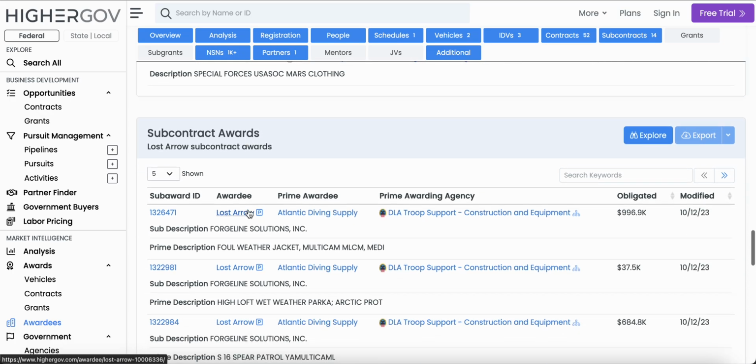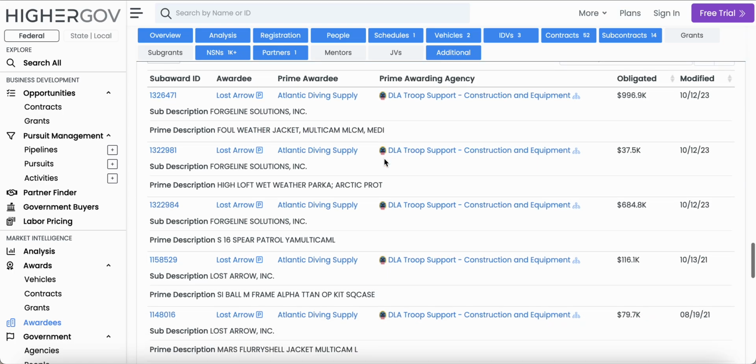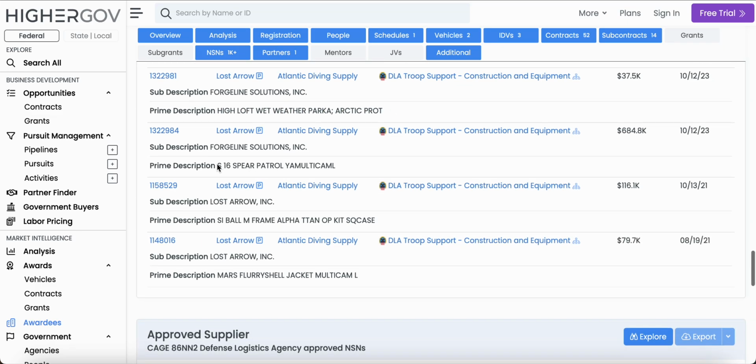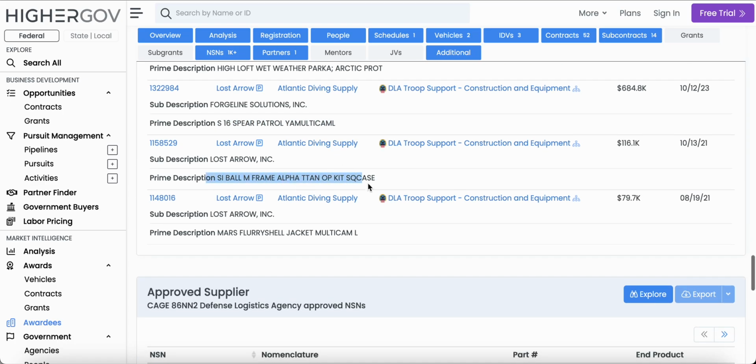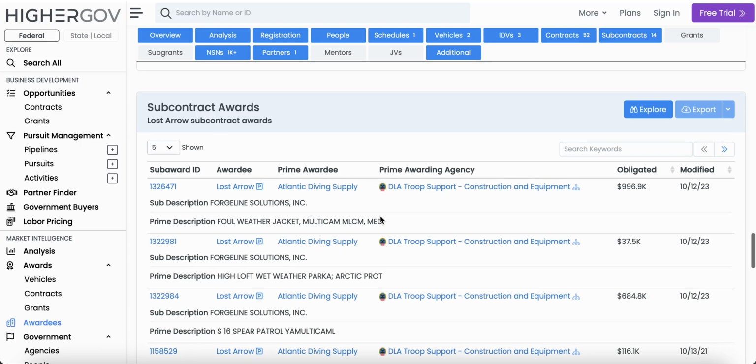It's not anything too crazy. You can see what they're fulfilling, actually. This is from 2023. You can see foul weather jacket, multicam, medium. You know, like all these different awards. You know, high loft wet weather parka, Arctic. You know, S16 Spear Patrol, multicam, all this other stuff. SI ball, M frame. You can see all these different descriptions for everything.